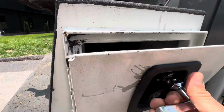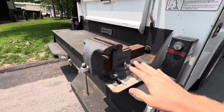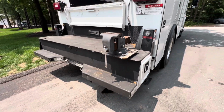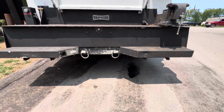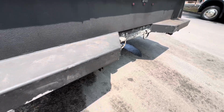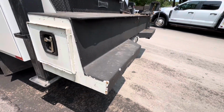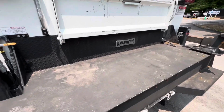A little bit of paint damage here on the bumper. You have your pass-through rear bumper. Wilton vise on the back. Nice large work deck rear bumper on this truck. Now the bumper does have some chips all on it, some areas where the bed liner is flaking off or peeled. You can see kind of all around there.